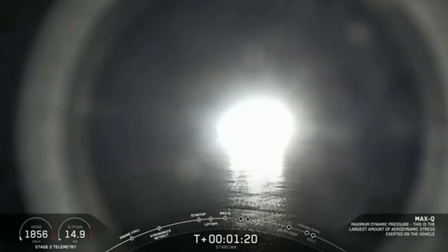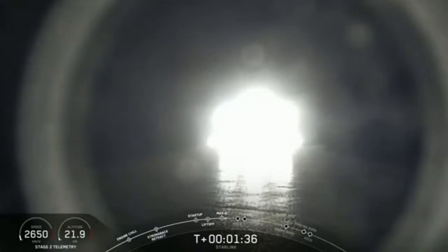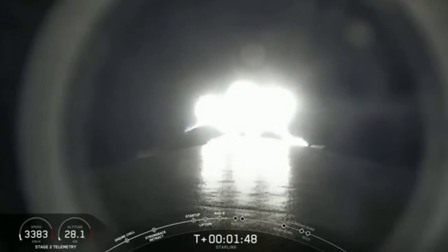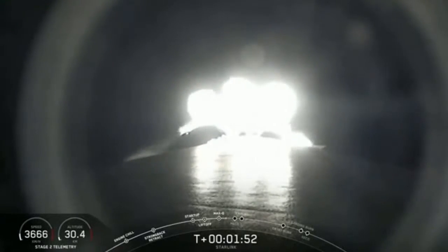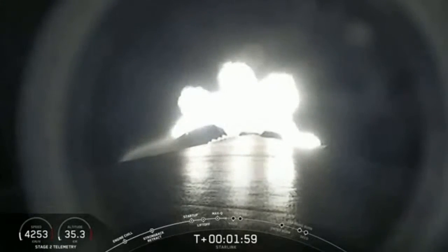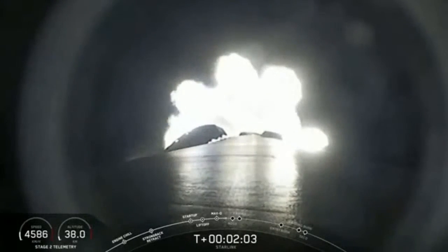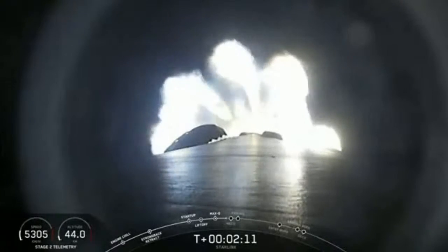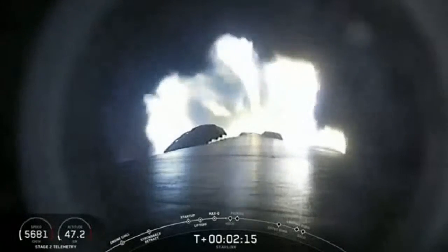In about a minute, we will have 3 events happening back to back. The first of which will be main engine cutoff, or MECO. This is where all 9 M1D engines shut off to slow the vehicle down in preparation for the second event, which is stage separation. Stage separation is where the first stage separates from the second stage, with the first stage starting to make its way back to Earth for landing, and stage 2 continuing on its journey, with the third event called SES1, or second engine start 1. And that's where the MVAC engine lights up on the second stage and propels the second stage along with the Starlink satellites to its drop-off orbit. We are at T plus 2 minutes and 5 seconds, so we're just about 25 seconds away from those 3 events. Again, that is MECO, stage separation, and SES1, or second engine start 1.